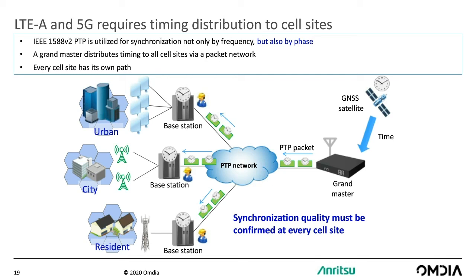Now, the Grandmaster clock is responsible for generating the original PTP Ethernet packet derived from a reference source. In this case, it's multiple GNSS or GPS satellites. The packets are distributed through the boundary clocks within the PTP network cloud until they reach the slave clocks, which are located at the sites.